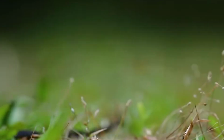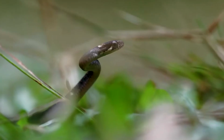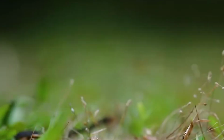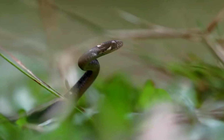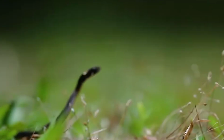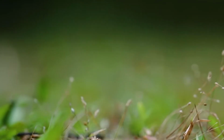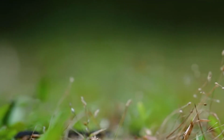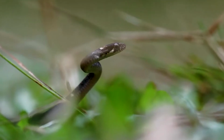Habitat and distribution. The Nilgiri keelback is primarily found in the Nilgiri hills of Tamil Nadu, India, and extends to other parts of the Western Ghats. This snake prefers montane habitats, including moist deciduous forests, shola forests, grasslands, and areas near streams and rivers. It thrives at elevations ranging from 1,000 to 2,500 meters above sea level.